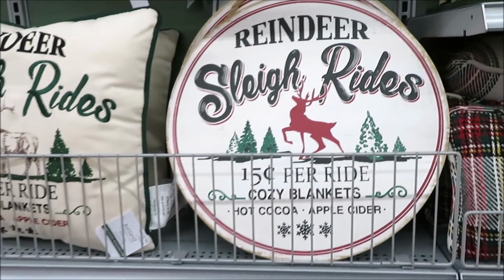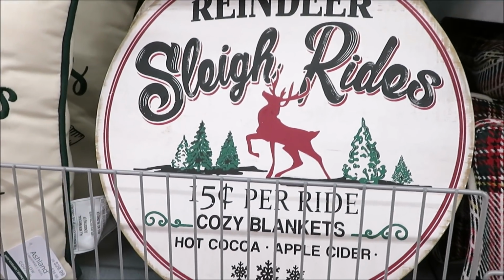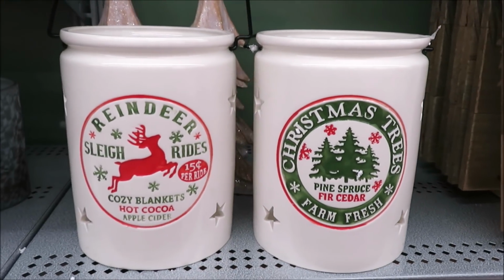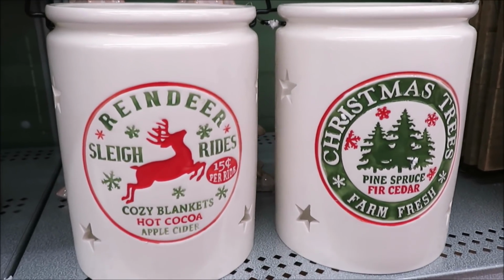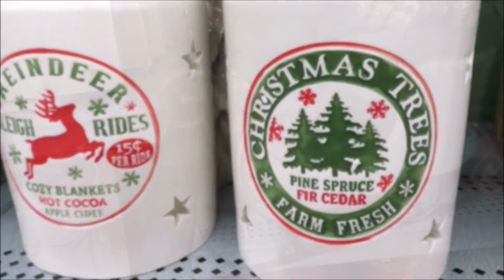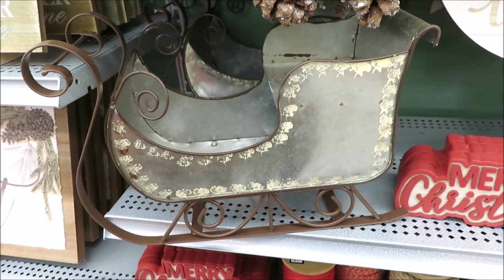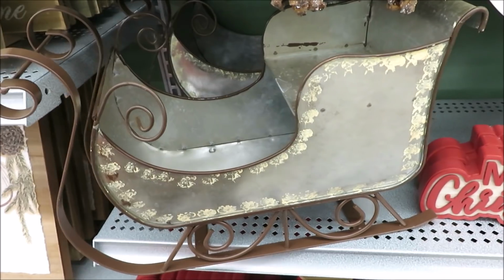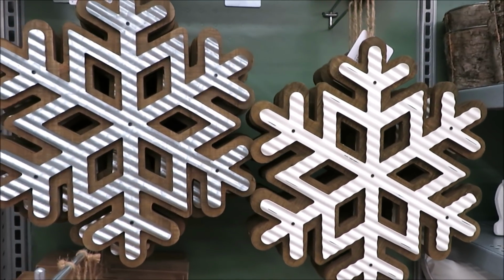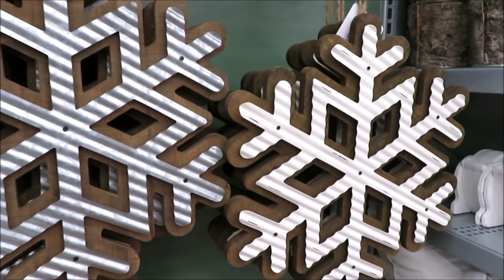Lots of green, and then for $25 they have a round reindeer sleigh rides sign. For $30, they have two ceramic crock style luminaries in reindeer, sleigh rides and Christmas trees. They also have a gorgeous sled with this collection for $49.99 in the galvanized metal. For $25, they have some beautiful metal and wood snowflakes in the silver and white.